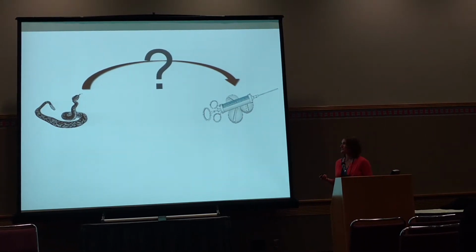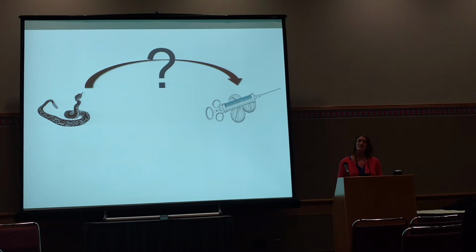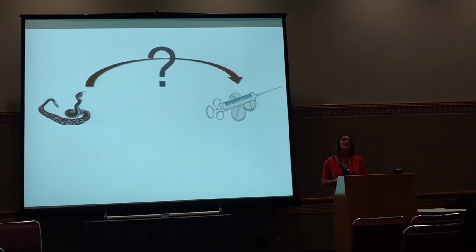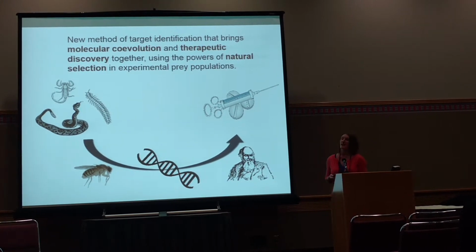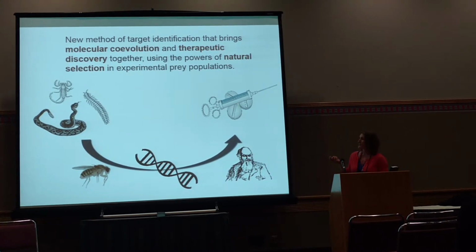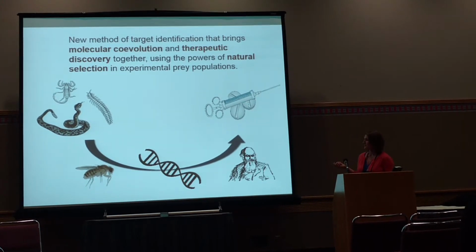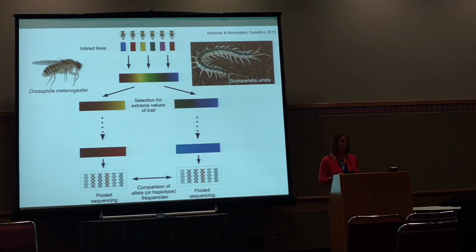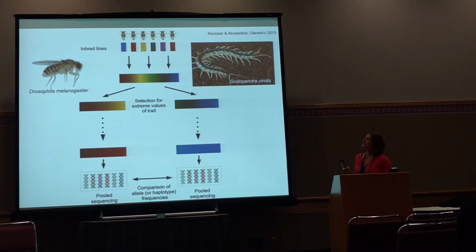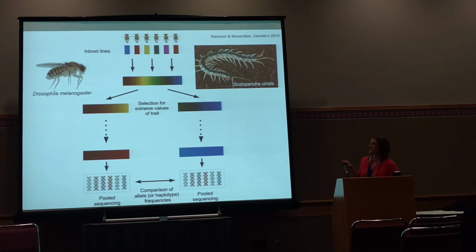So what I'm hoping to do is design this experiment to bring molecular coevolution and therapeutic discovery together, employing the powers of natural selection in experimental prey populations. And with that experiment, I'm hoping to turn this into something more like this and address questions surrounding venomous predators and their prey and those coevolutionary dynamics, look at the identified targets of venom toxins, and lead to more efficient medical uses.